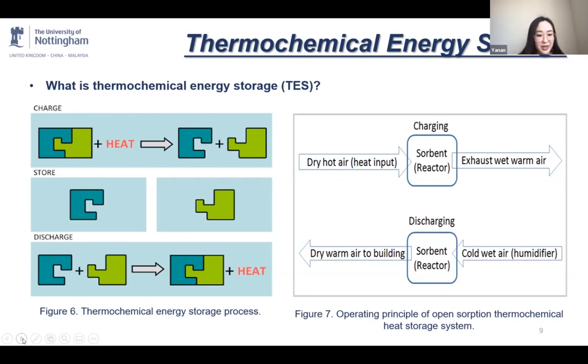The products of the decomposition of this compound can be stored separately, and when we want to release the thermal energy, we can just directly remix the two parts, such as adding water or humid air to magnesium sulfate or calcium chloride. The two then react when they come into contact and release lots of heat, which can be used for space heating. This reaction is usually an exothermic process, which is called the discharging or reaction process in thermochemical energy storage.